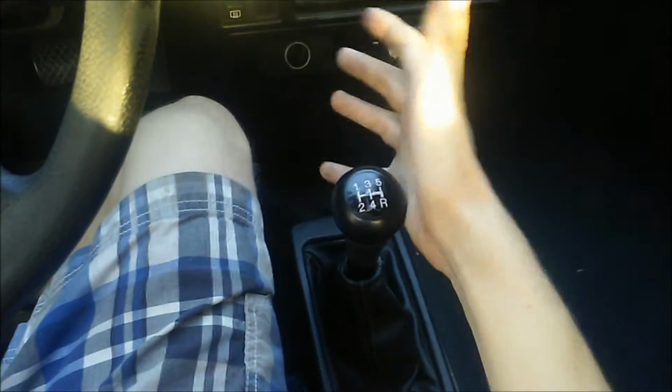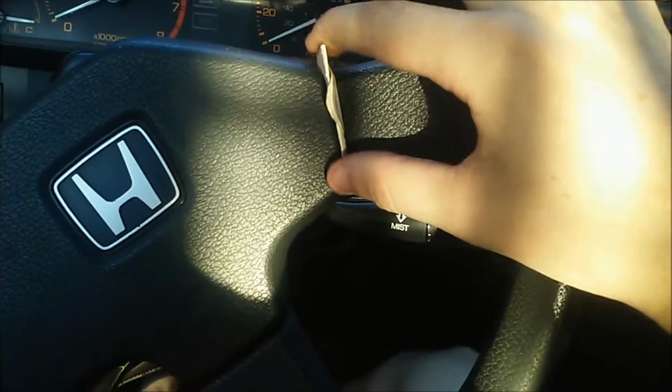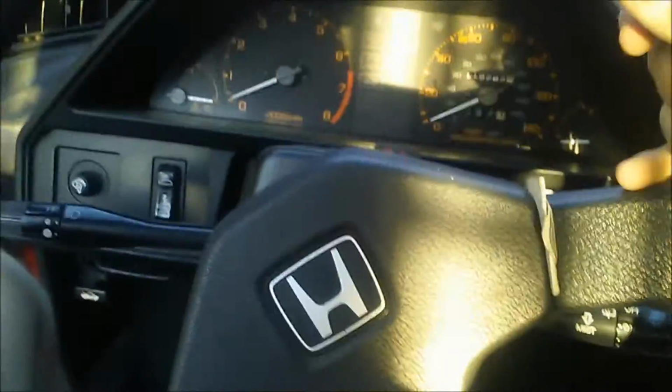Yeah, it's a manual. Not sure if it came in an automatic. I'm going to take the speakers out and the radio out, maybe, if I decide to keep it. This piece of cardboard is here because if it's not, and you turn the wheel to the right, the horn goes off and starts honking at everybody.